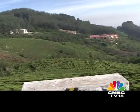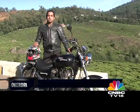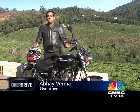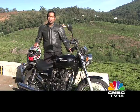The Thunderbird was the first Royal Enfield to break away from the typical Bullet mold. The bike was quite a success for the Chennai-based manufacturer given its touring virtues, but was really lacking a comprehensive update. So today what I have with me is the new Thunderbird 500, which the manufacturer will be launching shortly, and I'm here to ride it today.